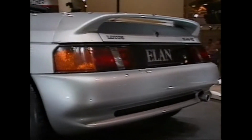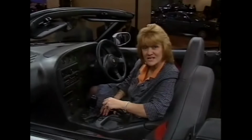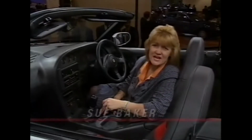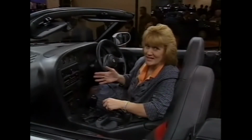Well, it's been a long time coming, but here's the car we've all been waiting to see, the new Lotus Elan, designed to re-establish a British presence in the small sports car market. The old Elan was renowned for its super handling and its understated styling. Well, you couldn't call this one understated.